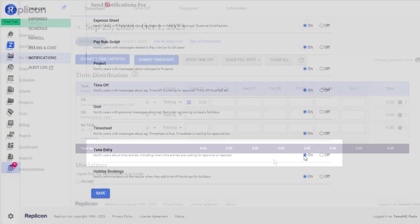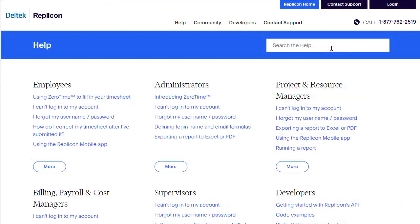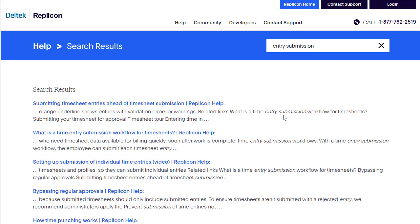You might think the ability to submit and approve individual time entries is only useful for large customers, but smaller organizations can see larger net benefits from faster billing. So, consider enabling submission by time entry in your billable employees' timesheets. Hopefully, this video armed you with the knowledge necessary to start submitting, approving, and exporting time entries.